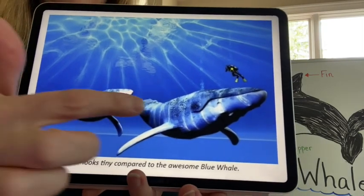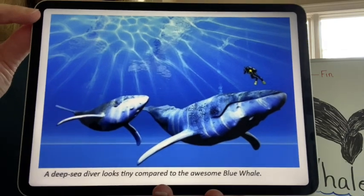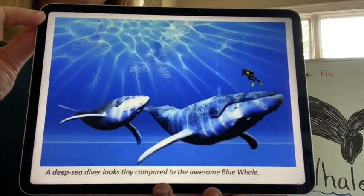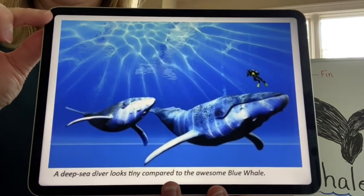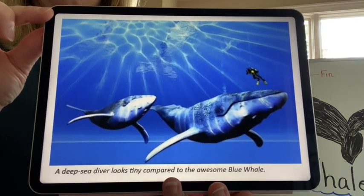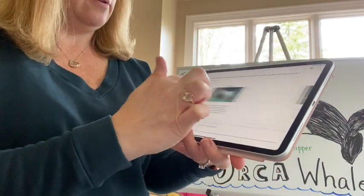Wow. Now you can see, look, there's the diver. There's the whale. Aren't they beautiful? And I remember Ben's mom came in and read us a wonderful book about whales. And I remember learning those things about how big and heavy those whales are. Okay, all right, here we go. I'm going to exit out.